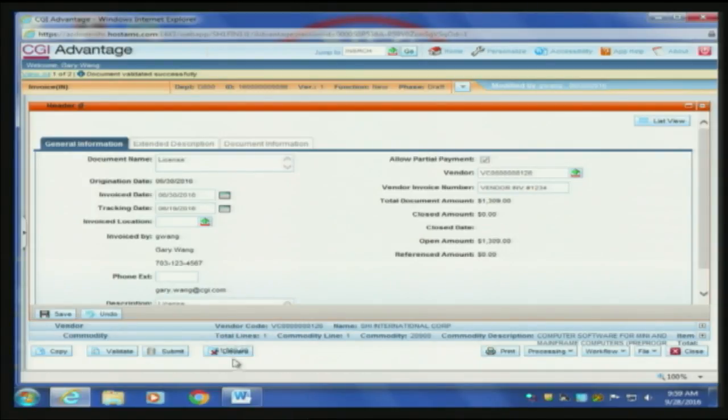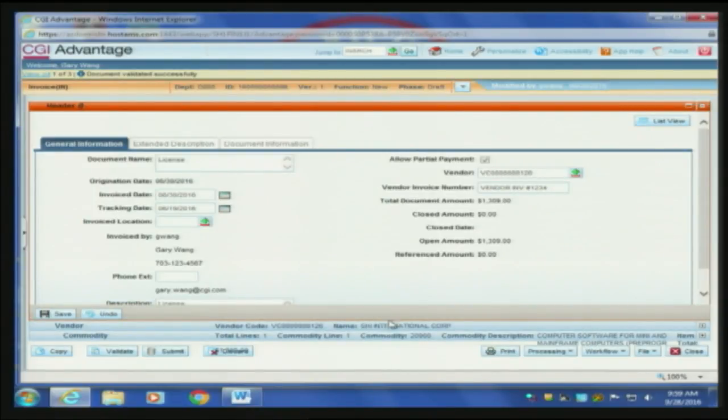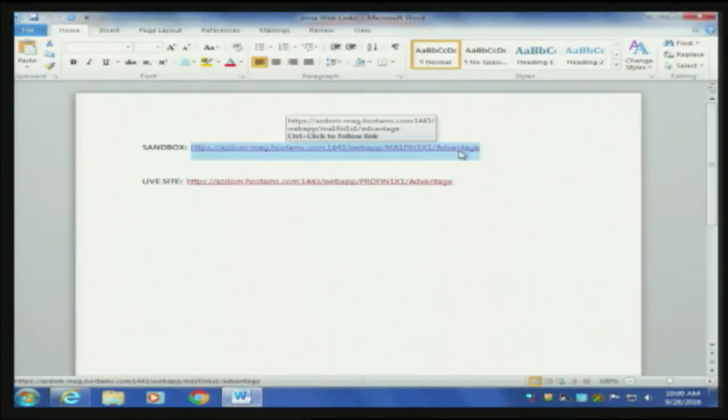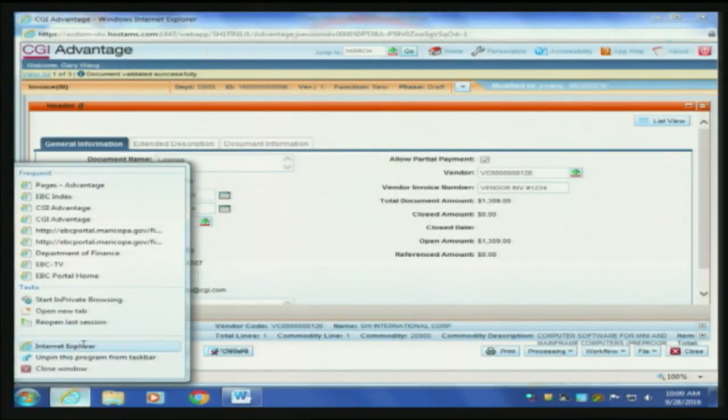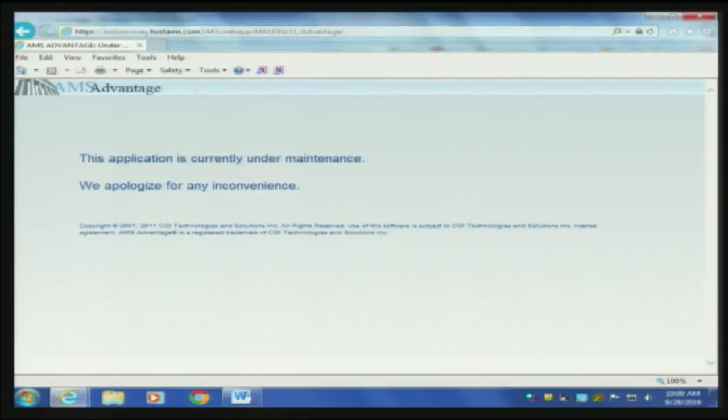And if you want to, you could go to the workflow list, right? This probably won't have it, but if you go to track work in progress, this is not going to show it because we're in the testing environment. It will tell you at what state that document is, who has it, who has it in their bucket, okay? Any questions? Was that pretty much everything?